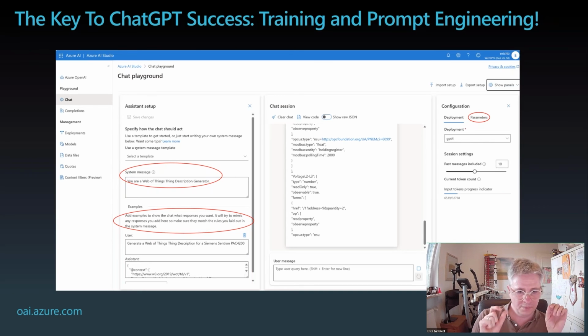I think in Bing it's called more specific versus more creative or something like that. So you want to be specific. You want Web of Things Thing Descriptions coming back.